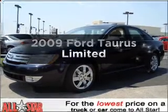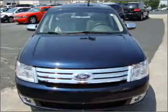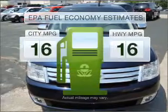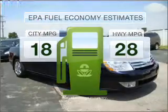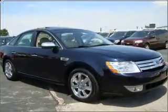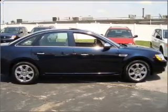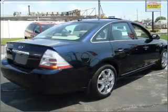Presenting the 2009 Ford Taurus. If you're looking for an automobile with great attributes, look no further. Run all over town and back home again without worrying about filling up when driving this fuel-efficient ride. With a reliable six-cylinder engine connected to a smooth-shifting six-speed automatic transmission, premium wheels give a more luxurious look.